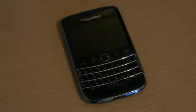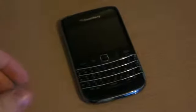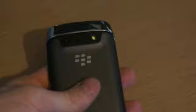Now anyway, let's go over the specifications dead quickly of this device. So first of all, on the front we have a 2.45 inch touchscreen with a screen resolution of 480 by 360. It's got a full QWERTY keyboard. We've also got 8 GB of internal storage, a 5 megapixel camera with single LED flash on the back. It's also got a 1 GHz processor, and the battery is a 1230 mAh battery.